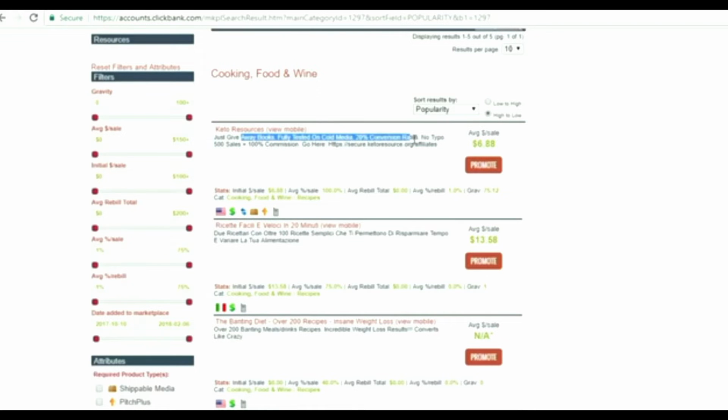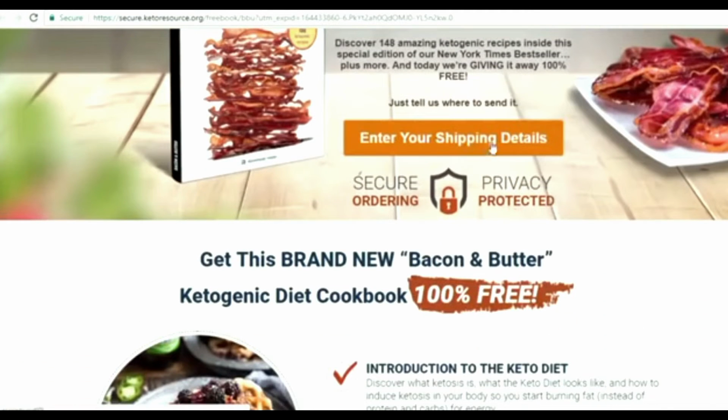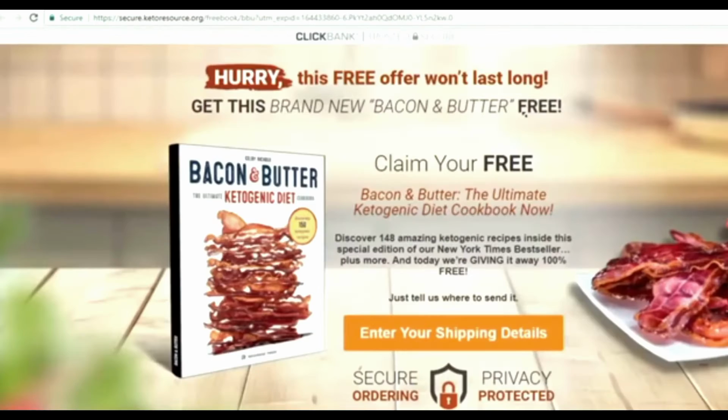With this product, we are going to give away a book, and for this book giveaway we are going to earn $6.88 on average per sale. They are also providing us an average rebill, which is also amazing. So you're going to earn some monthly commissions from this product from your buyer. Let's see how this landing page looks. It looks pretty nice. As you can see, enter your shipping details, claim your free book. It is a really amazing landing page. Really like it, really enjoy it. It is a perfect product for our method.